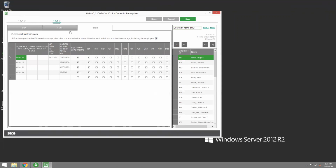What I like to point out using this tool, these forms will essentially auto-populate with all the data. But the best part about it is that you come in, you review the forms, make sure there are no form errors, which it is smart enough to do for you.